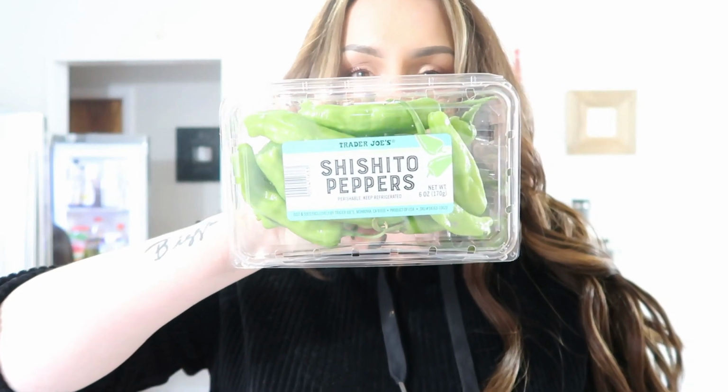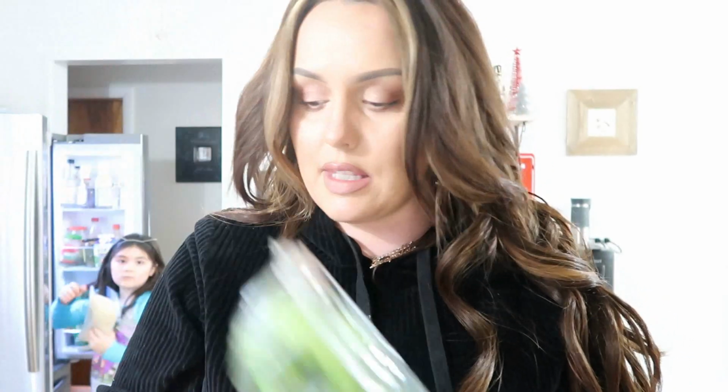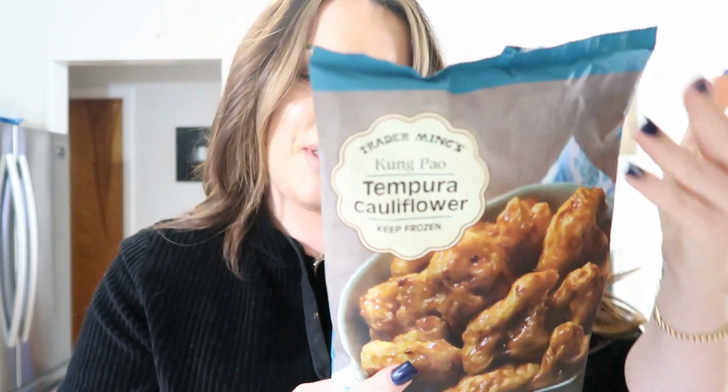And then I pulled this out of the freezer and the thing broke, but this is just riced cauliflower. I'm going to throw that in the microwave. And then I'm also going to heat up some shishito peppers. Love these things. So it's going to be kind of an Asian-inspired dinner. I love Chinese food, or Asian food is my favorite. These are definitely going to be more of a lower carb option, but we said we're doing lower carbs, so it is what it is.